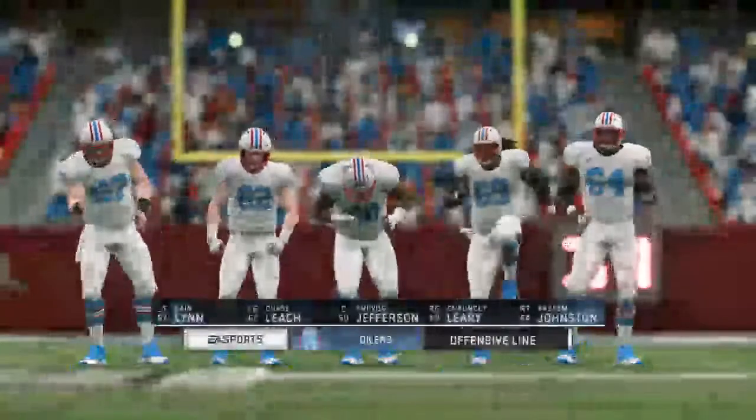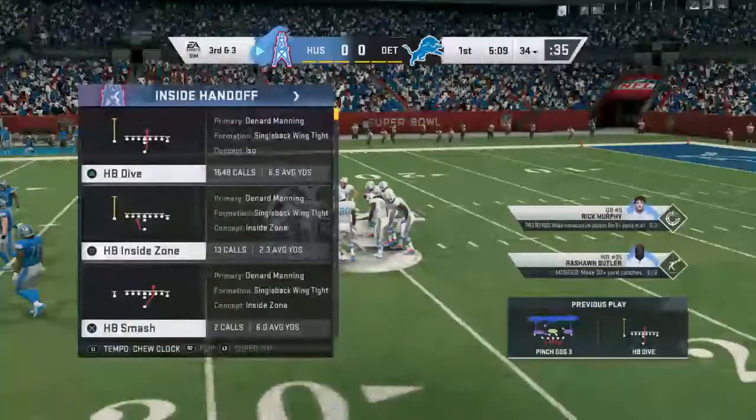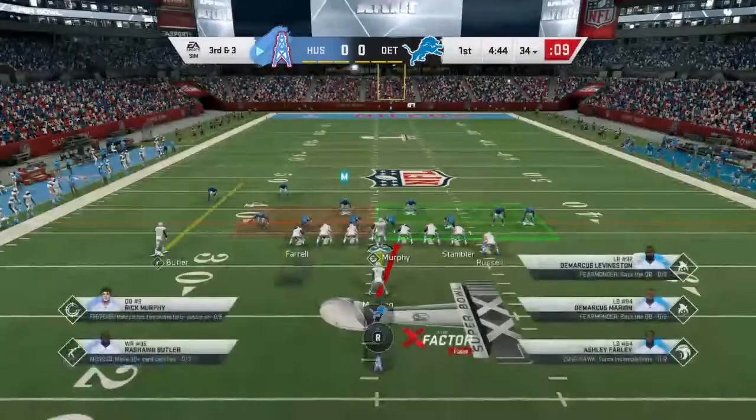On third down, Manning. And he will have first down yardage as he's brought down at the 41. It's a 7-yard gain there, and it's good enough to move the chains.